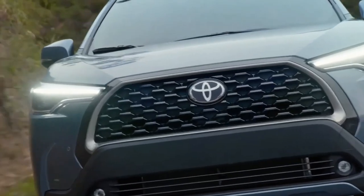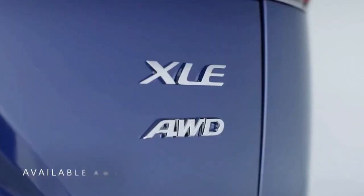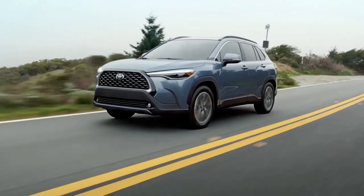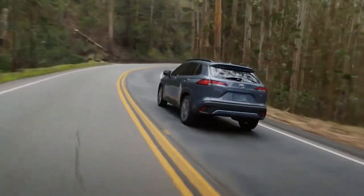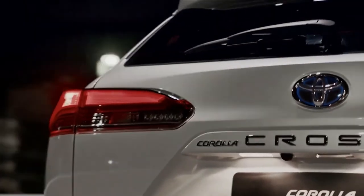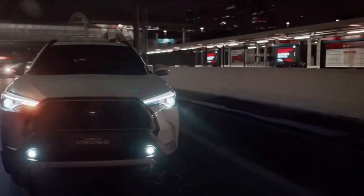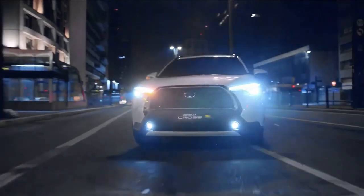Corolla Cross's suspension also plays a role here, as it's fully independent for all-wheel drive models, while front-wheel drive vehicles feature a brand new torsion beam system in the rear. And speaking of all-wheel drive, Corolla Cross uses Toyota's clever Dynamic Torque Control system, which can direct up to 50% of power to the rear wheels when it's needed, and disengages completely when it's not. This feature helps Corolla Cross maintain great fuel economy estimates, another strong suit for this powertrain.